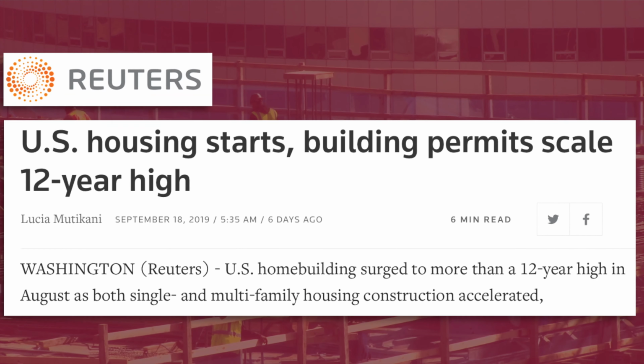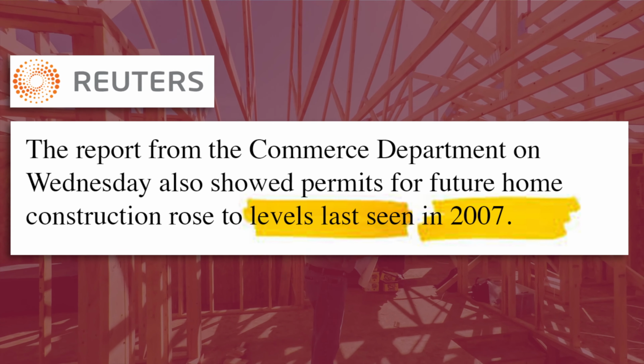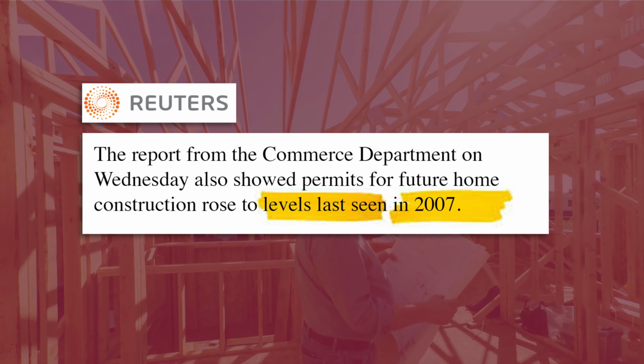Okay, guys, ingredient number 3. New construction, new housing has come up in the market. In fact, it's been the biggest jump since June 2007. Washington, home building surges to more than a 12-year high in August as both single and multifamily housing construction accelerated. Also, the report from the Commerce Department on Wednesday showed permits for future home construction rose to a level last seen in 2007. Now, what does this mean? This means that you're going to have way more inventory. And the more inventory there is out there, the more possibility of you getting one of these great homes.